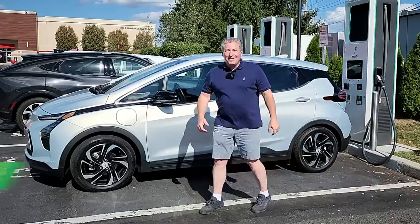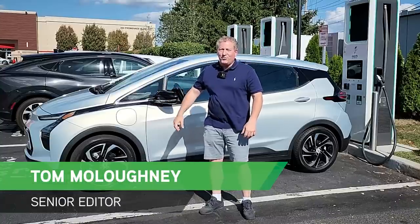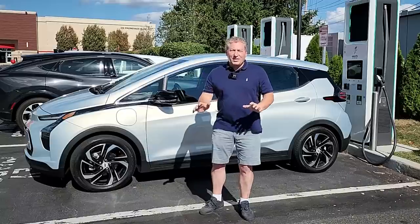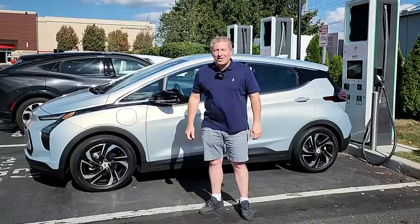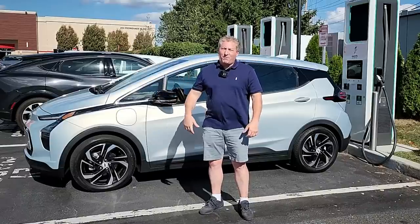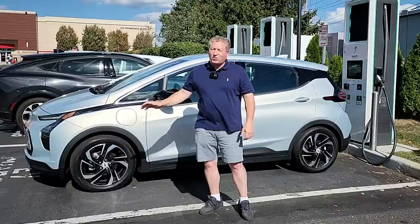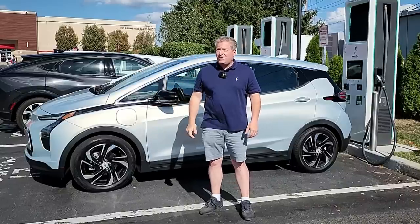Hello and welcome back. I'm here today with a 2022 Chevy Bolt EV. We're gonna do the InsideEVs 70 mile an hour highway range test. I just finished filling her up from about 50% all the way up to 100%. She's fully charged here on this Electrify America DC fast charger.